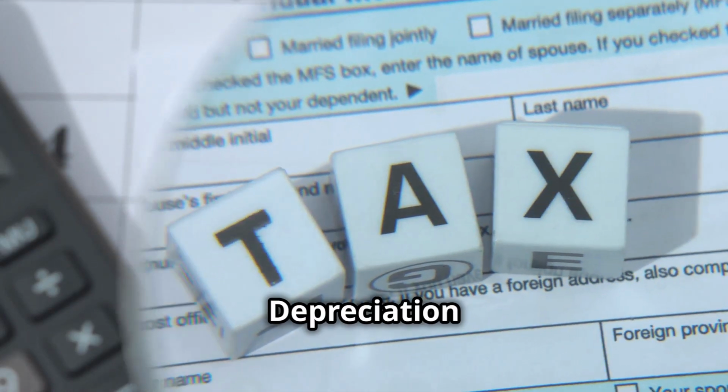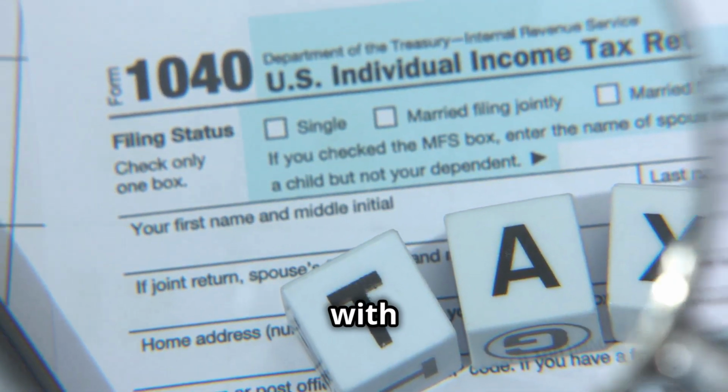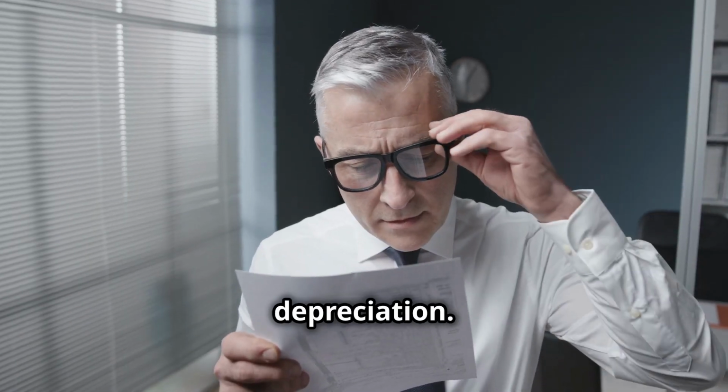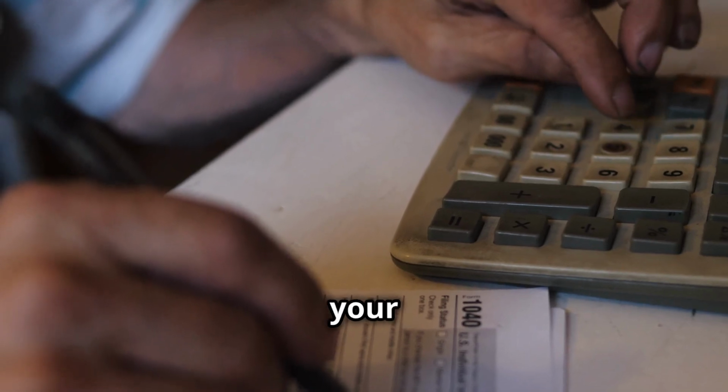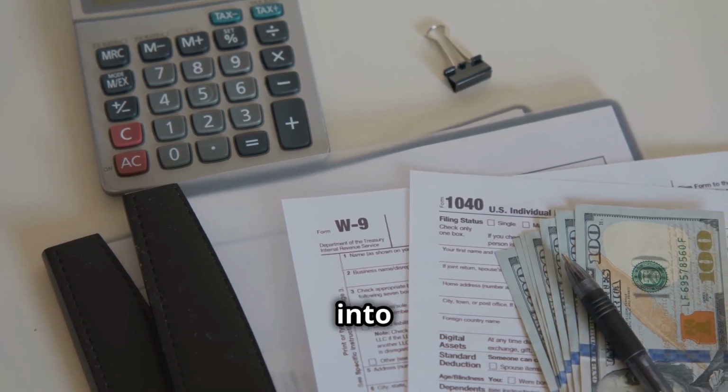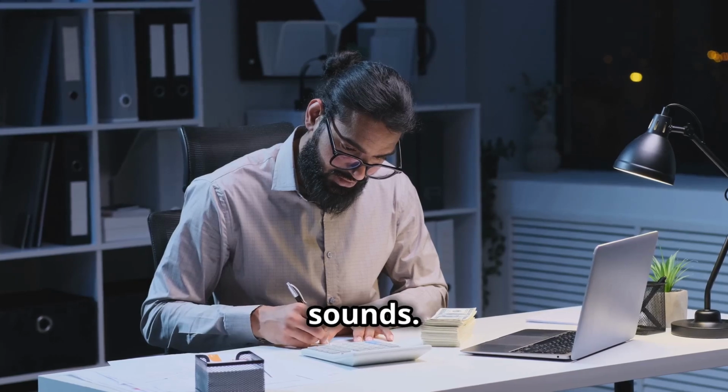Section 4. Claiming depreciation, navigating the IRS maze with Form 4562. Okay, so you understand depreciation. Now, how do you actually claim it on your taxes? That's where IRS Form 4562 comes into play. Don't worry, it's not as scary as it sounds.